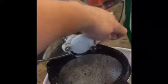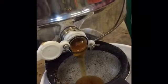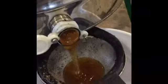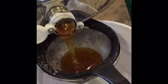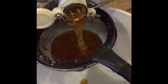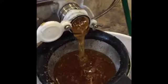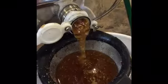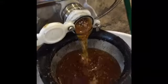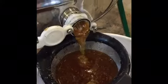We don't heat it to pasteurize it or anything like that. And there's the honey. It's beautiful. It looks really great. And as it runs through the screens, it'll fill into the bucket. And there it's starting to go into the bucket with beautiful raw honey. All those wax cappings, we want to save those because we can melt them down and reuse the wax. So we try to be as mindful and resourceful of all of the harvest that we take as possible.